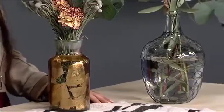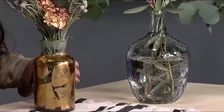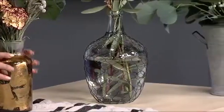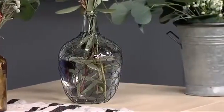What should we be keeping in mind in terms of the size of the vase? I noticed you have a couple different options here. Are these all for a coffee table? Right. I would probably stick to something smaller for a coffee table because you're usually going to be looking over it. Something larger like this for a kitchen island or a kitchen table.